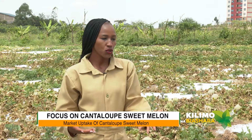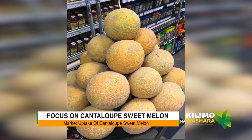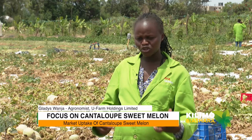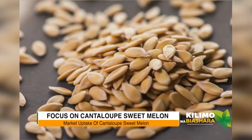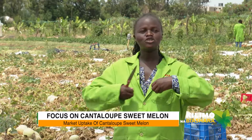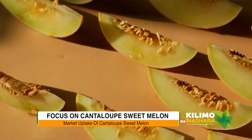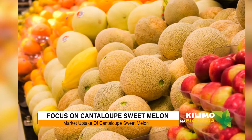You see even some seedlings, when you bring them from the propagator, 2 weeks later they have a flower. Let's talk about the market when it comes to sweet melon. How is the market so far and the uptake here in the country? There's a lot of serious uptake in the market, and that's why you've noted in our company we are sending a lot of seeds for sweet melon, both cantaloupe and Galia, because there is a lot of awareness that has been created. Now people are conscious about what they are eating. The market is really going up.